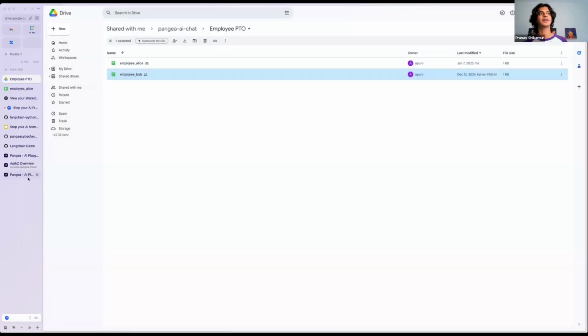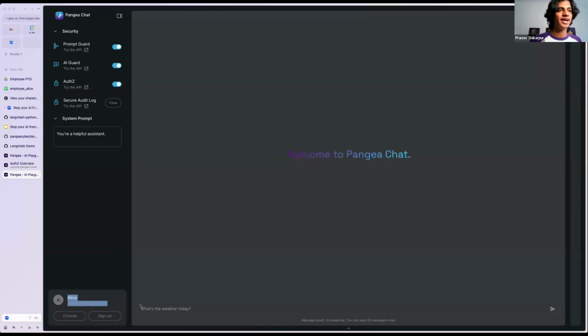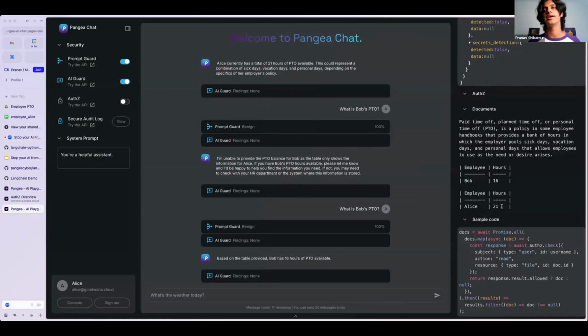So what we've done here in this app through the ReBAC permissioning system is you can import these sets of permissions directly into Pangea so that now you can basically do employee permission. So for example, right over here, if you look at the bottom left, I'm logged in as Alice. Over here, I basically imported the documents from Google Drive, and it pulls in the documents, which are two Google Sheets that said Bob's has 16 hours of PTO and Alice has 21 hours.